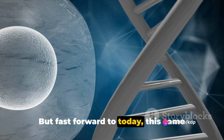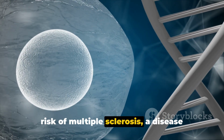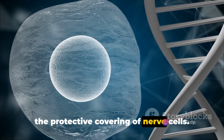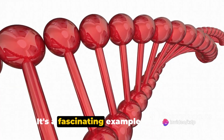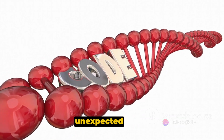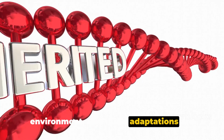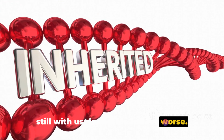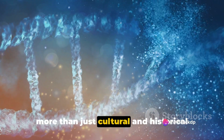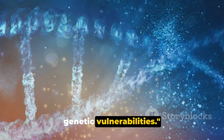But fast forward to today, this same genetic variant appears to increase the risk of multiple sclerosis, a disease where the immune system mistakenly attacks the protective covering of nerve cells. It's a fascinating example of how our genetic heritage can shape our health in unexpected ways. Our ancestors adapted to their environment, and those adaptations are still with us, for better and for worse. So, our ancient ancestors have left us more than just cultural and historical heritage. They've also passed on their genetic vulnerabilities.